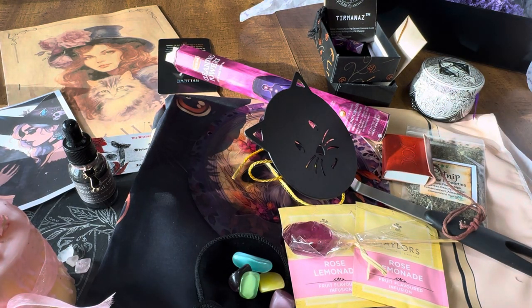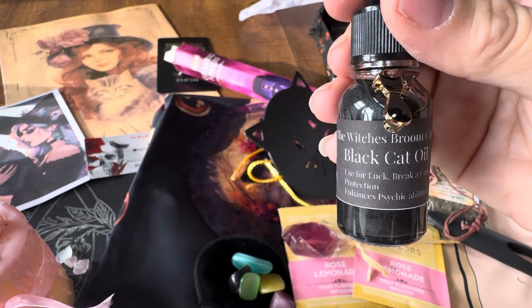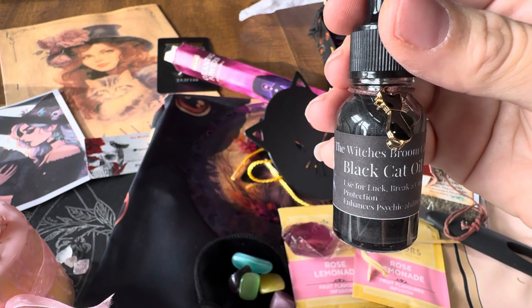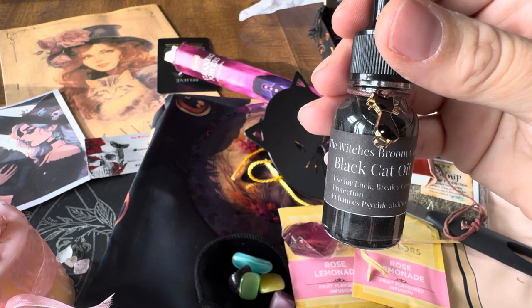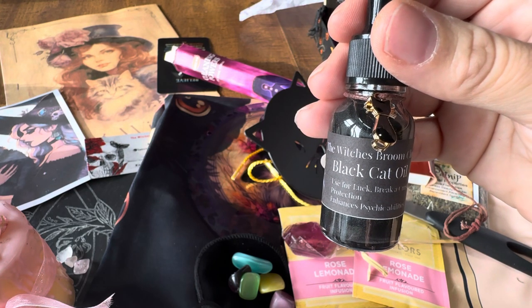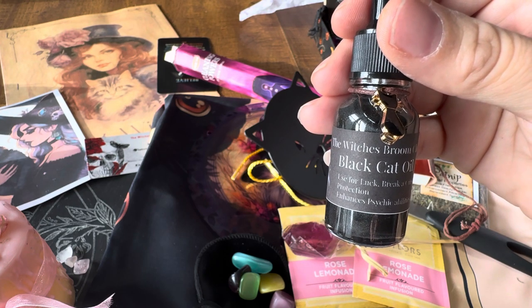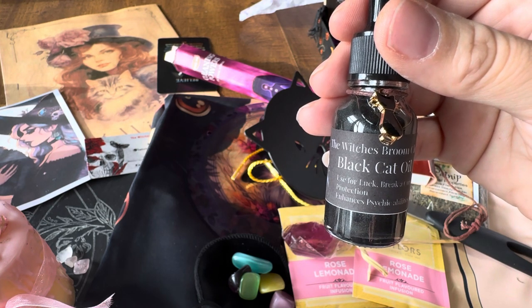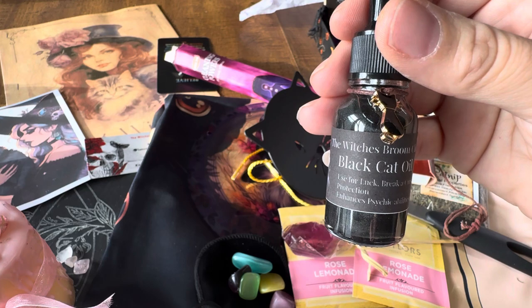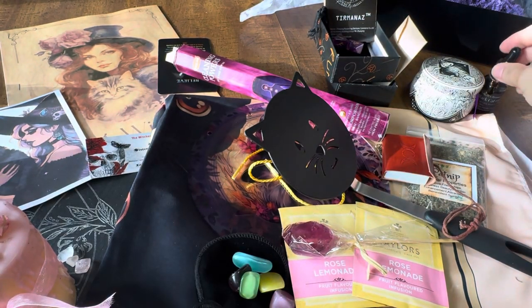Then we have our black cat oil. Black cat oil is used, and like, how cute is it with a little charm, to reverse bad luck and negative energies, magical reversing spells, money drawing spells, and for gambler's luck. The oil can be used in a variety of ways, in bath rituals, to dress candles, etc. Be sure to shake well before use. Each oil is handcrafted, infusing botanicals, herbs, essential oils, fragrances, and other materials in a carrier oil and imbued with magical energy.